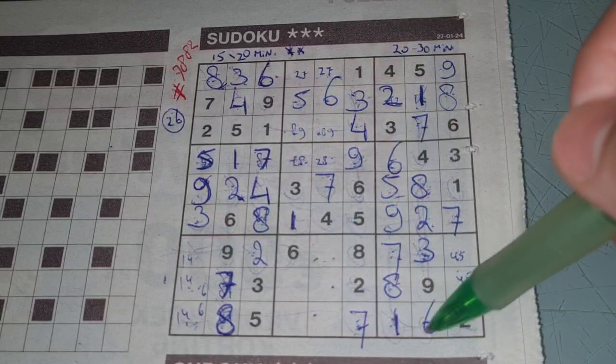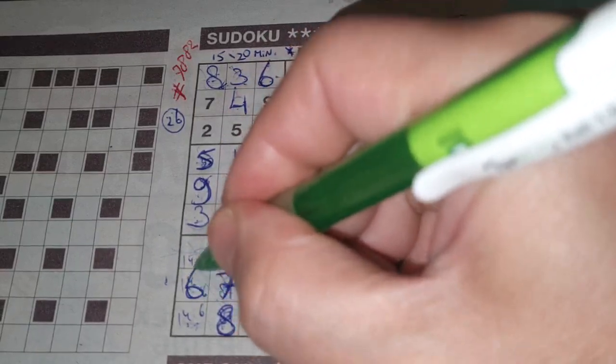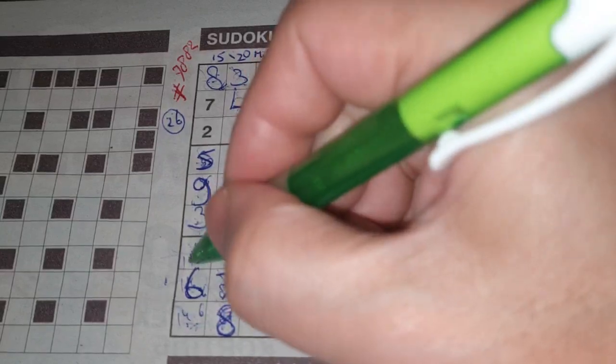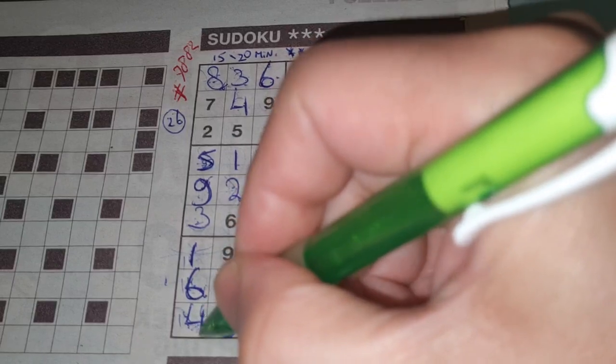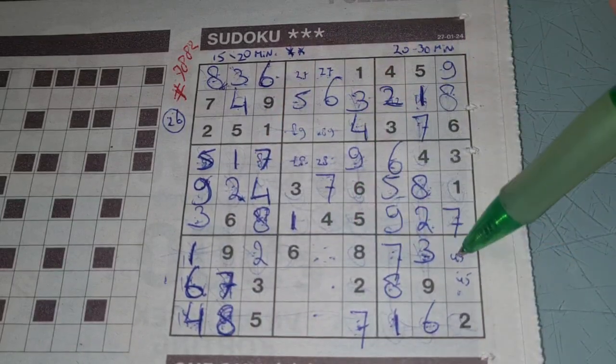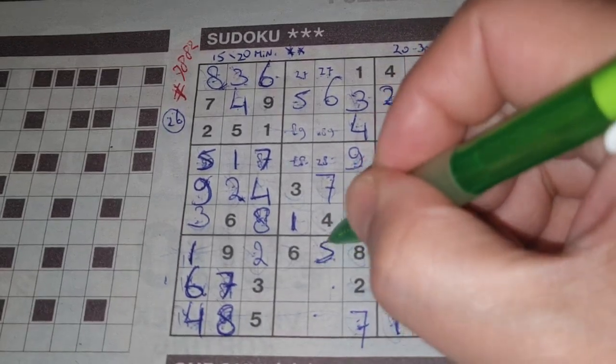6 in this row, 6 in the last row. So in the row between, the only place left for the 6 should be there. So the 1 and the 4 are left. We have a 1 in the last row, no 1 there. 1 should be here. 4 goes there. Here two numbers left, the 4 and the 5. We have a 4 in this column, no 4 there. 4 should be here. 5 goes there.